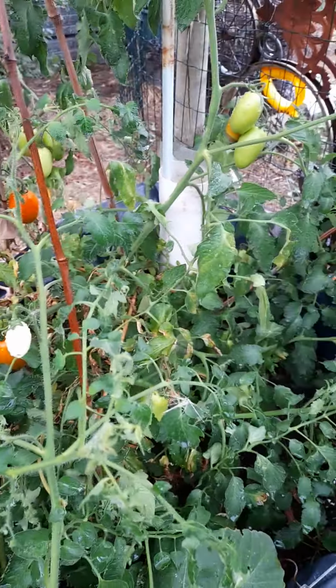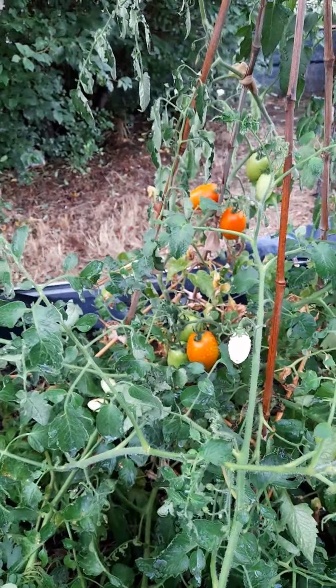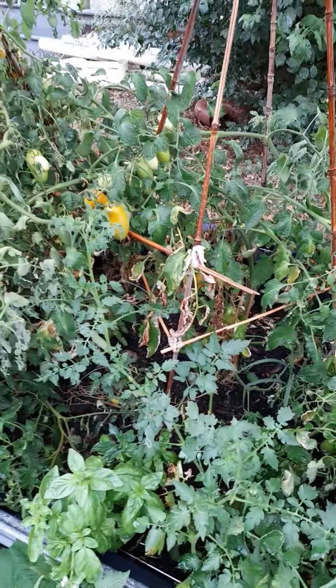So they're all coming along nicely. They're almost ready to be picked, but we've got so many inside, I thought I'd just leave them to ripen a little bit more on the vine.